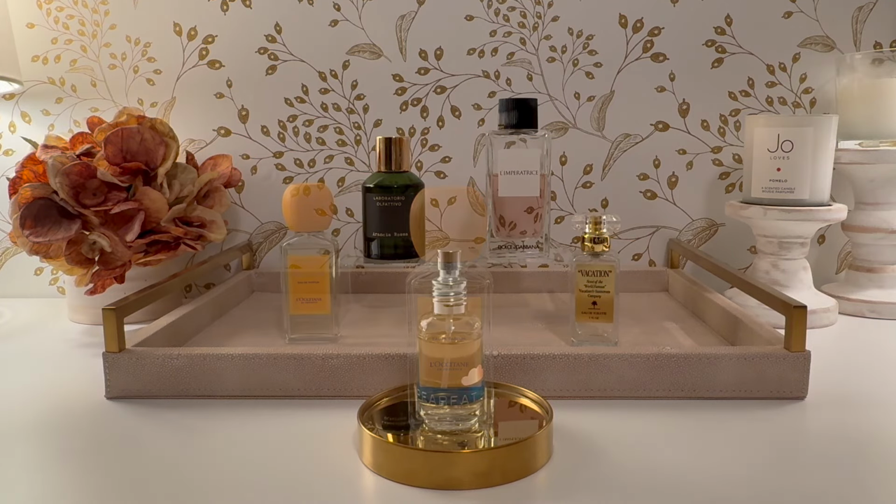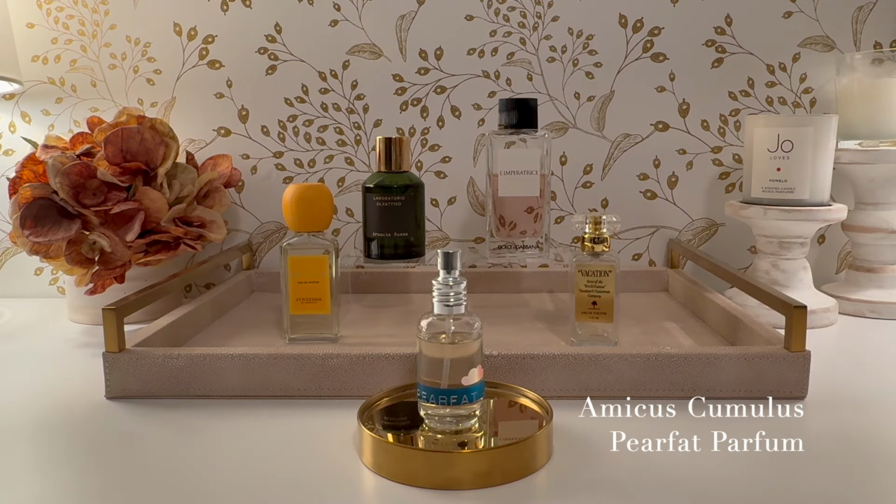I still love it. And this is Amicus Cumulus from one of my favorite independent artisan brands, Pearfat Parfum. I have described this perfume before as a tea party in a hot air balloon. It is such a fun, whimsical scent, but sometimes fun and whimsical scents are not actually wearable. And I think one of the things that Ali Corral, the wonder of a human behind Pearfat, does best is she creates really conceptual, fun, kitschy, retro-inspired perfumes that actually do smell great when you wear them.